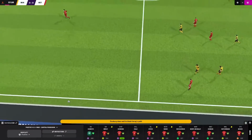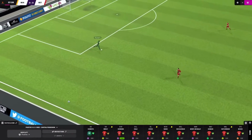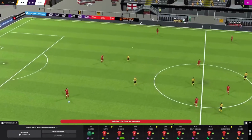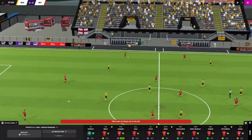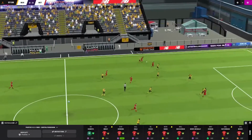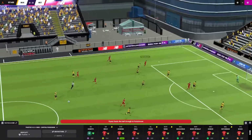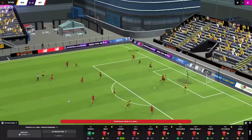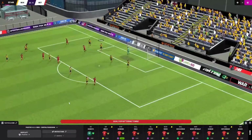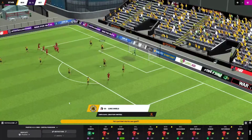As we do have a highlight here. It's going all the way back to the keeper. Now to Hills. Now to Kiezu. Still going forward. Still going. It's a good run, Hutchison. Can he cross? He can. I mean, it's a goal. And we'll take it.